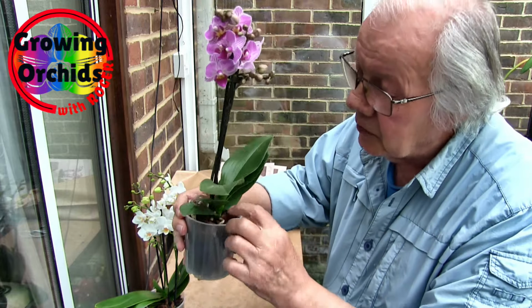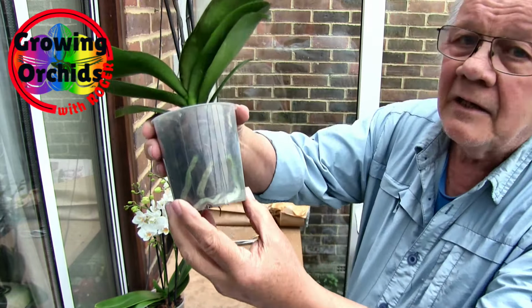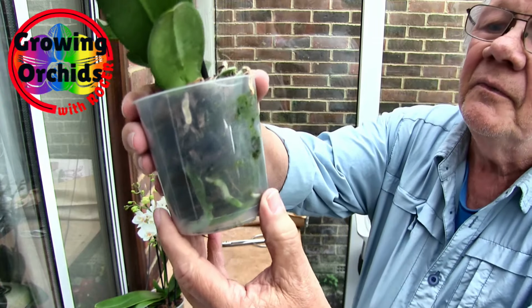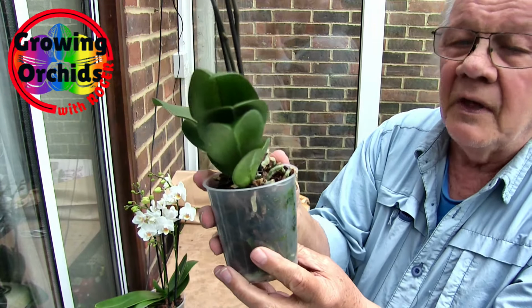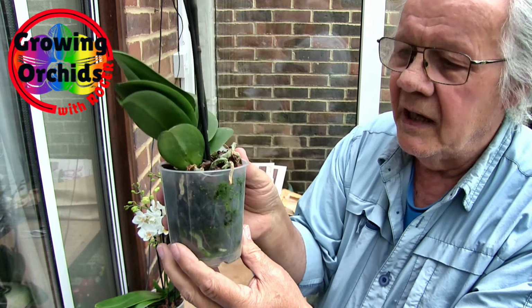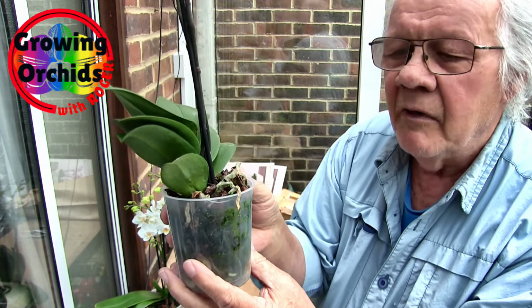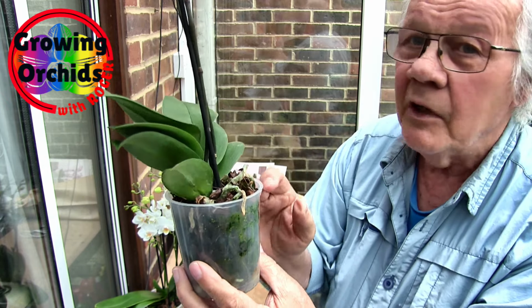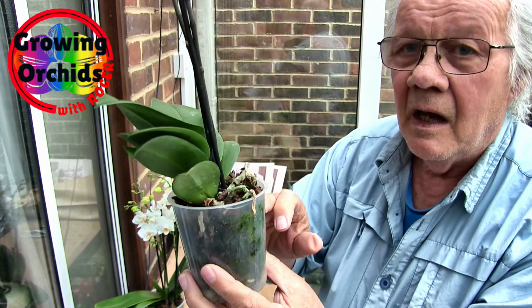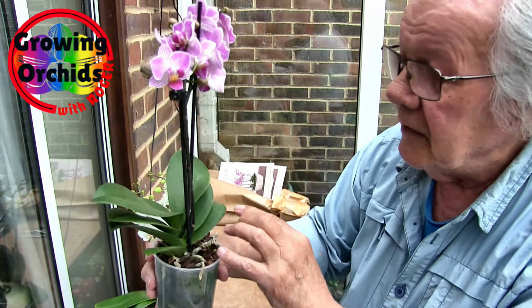This has some new growths, new roots growing from the base, which I can see. It has reasonable roots in the pot. Some of them are obscured by algae. What I might do with these, we will see, is just lift them out of the pot, not effectively repot them, just clean the pots up, get the algae off, because most of the algae will be on the pot, and then put them back in. Anyway, a good set of leaves on there.